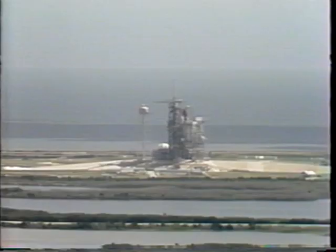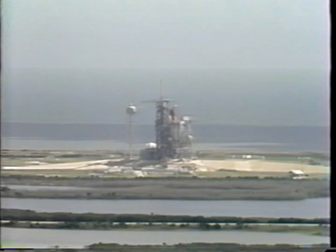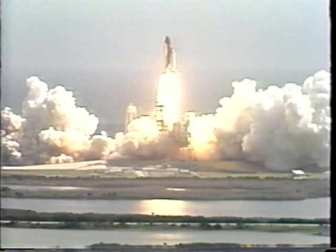Minutes and counting. The body flap and speed brake in launch position. T minus 12, 11, 10. We have go for main engine start. T minus 6, we have main engine start. 4, 3, 2, 1. Ignition and liftoff. Liftoff of Atlantis. A new orbiter joins the shuttle fleet and it has cleared the tower. Roll program initiated. Crew confirms roll maneuver.